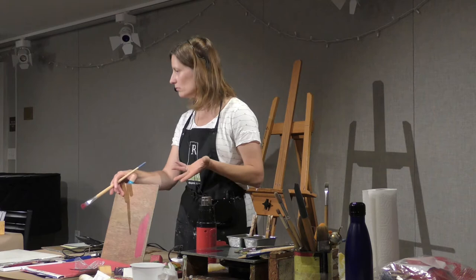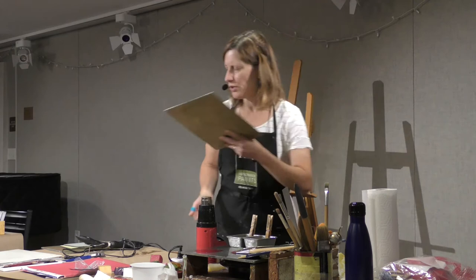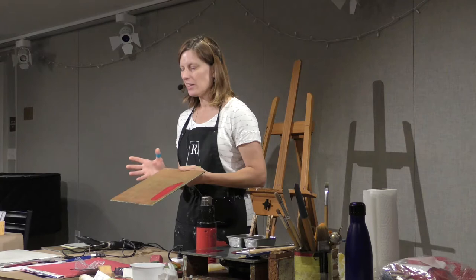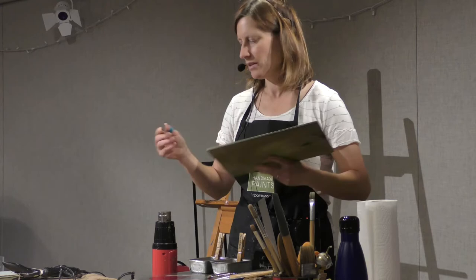So, do you have to pre-treat the board? Yeah, for the boards, you don't actually have to pre-treat them if you're working just on wood, okay? The main thing that you want with a support for encaustic is you want something that's rigid. Yeah, so the medium is a combination of beeswax and Damar resin. So it's the same thing as the paint, only it doesn't have the color in it.